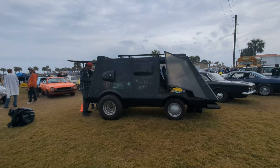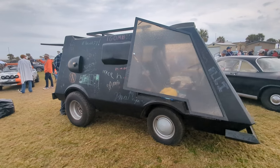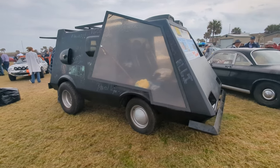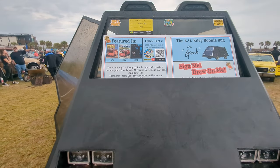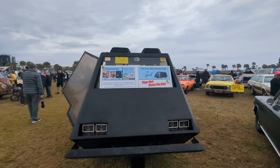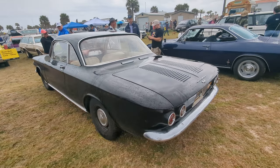Look at this one. That's pretty wild, huh? Look at this. What do you call this? I don't know. What is this thing? The Boonie Bug is a fiberglass kit you could purchase from blueprints from Popular Mechanics magazine, 1974. The RQ Riley Boonie Bug. There you go. Now you've seen it all on Drivin Ivan.